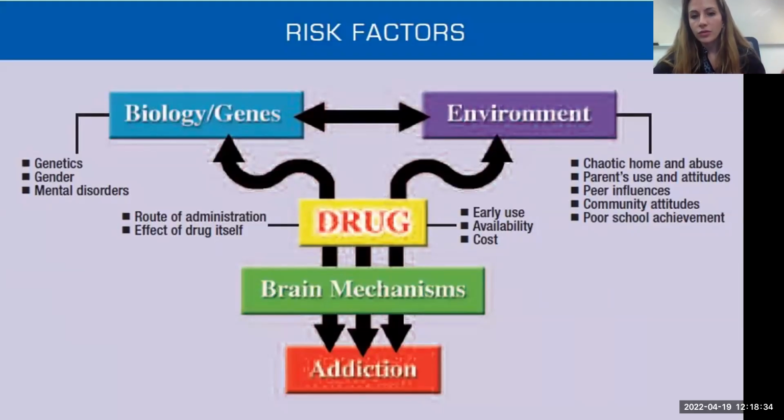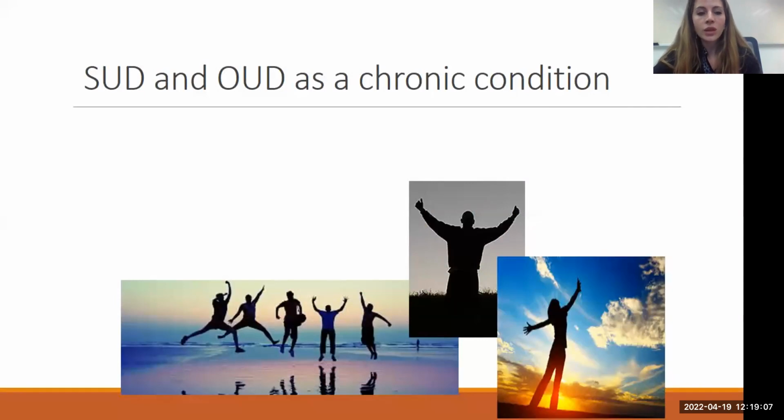Because the development of the actual addiction condition itself, you can see, is a combination of the individual's biology, their genetic vulnerability, the environment in which the use takes place or gets modeled, or they have access to it. And then that has a dynamic relationship with the substance that they're using, how they're using it, how frequently they're using it, and then how those cause changes in their neurology. So how their brain is actually functioning is the resultant condition.